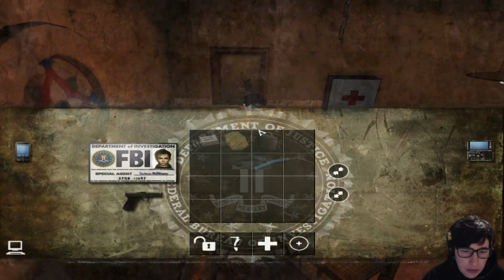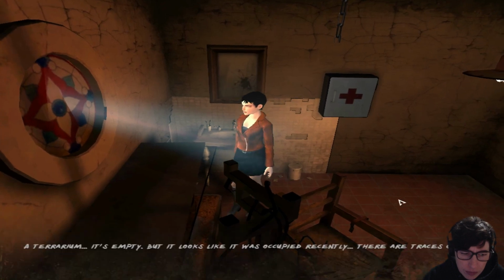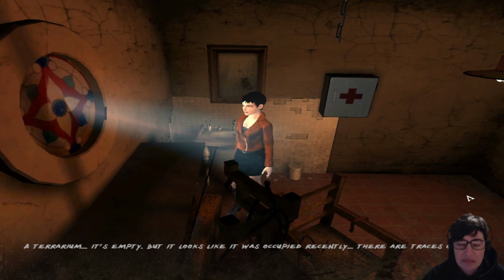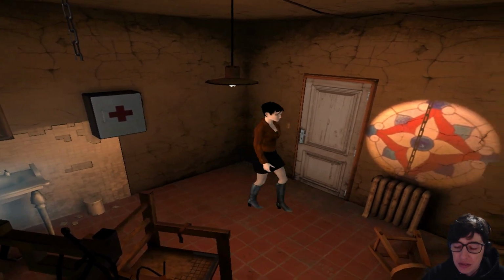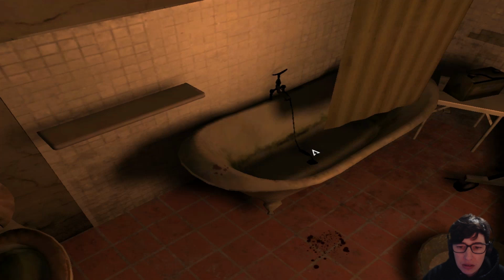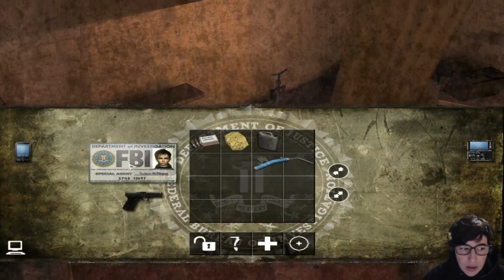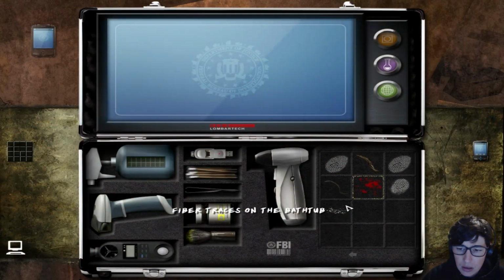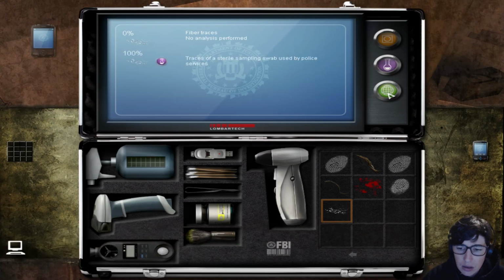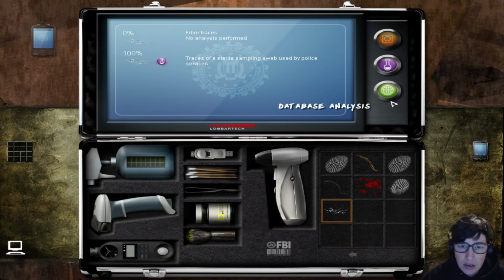Dry old sponge. Okay. Looks like there's no water here. Terrarium. It's empty. But it looks like it was occupied recently. Oh. There are traces of food. Oh god. What's hanging around here? Hey, there are fibers in this sample. Fibers, okay, hang on. Traces of sterile sampling swab, okay.